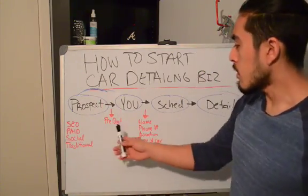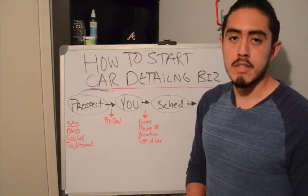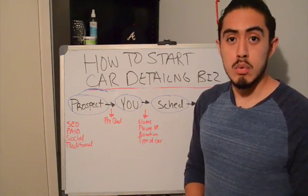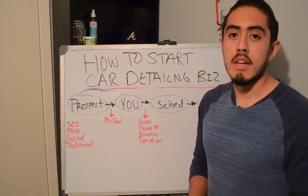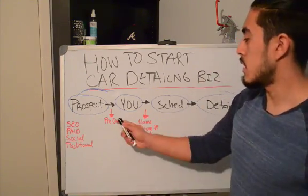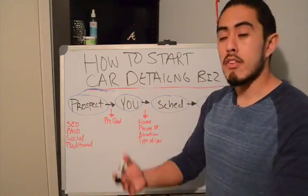So the pre-qual phase would be: do you have the budget to pay for the services that we offer? Are you within the distance to either drive to us or we go to you? And what time frame do you want it done? So on and so forth. This is where you find out all the details on whether or not they're going to be a good fit for you and you're going to be a good fit for them.